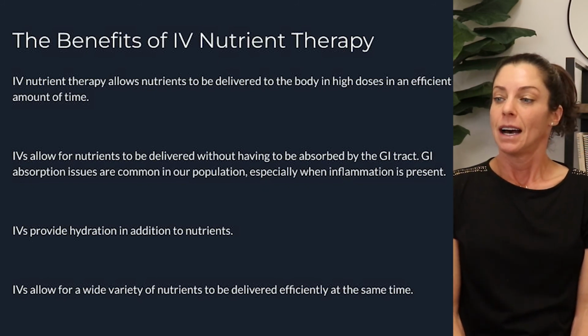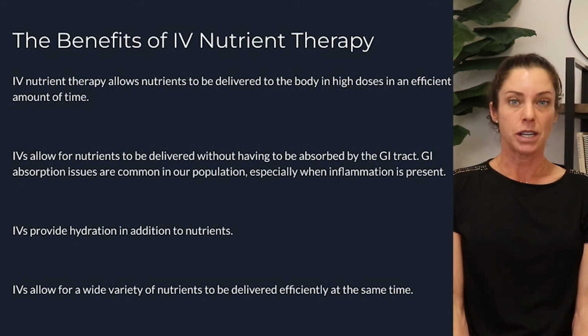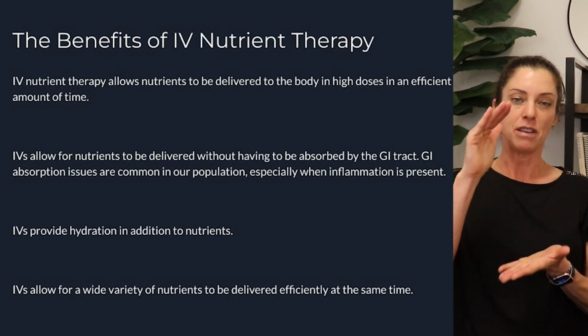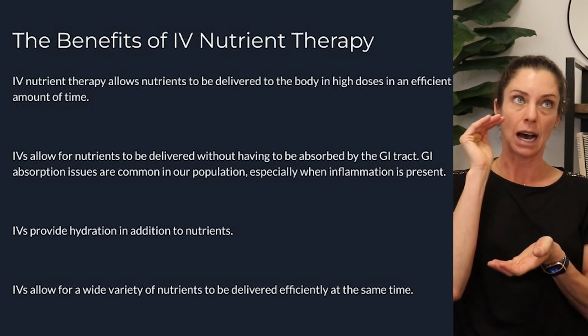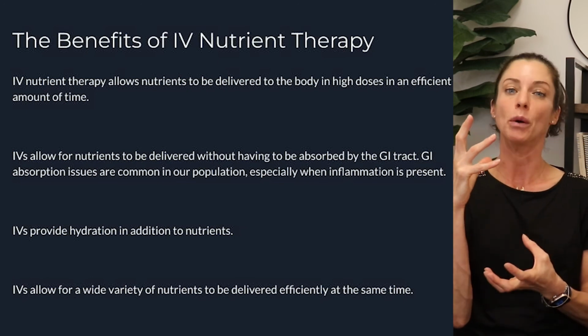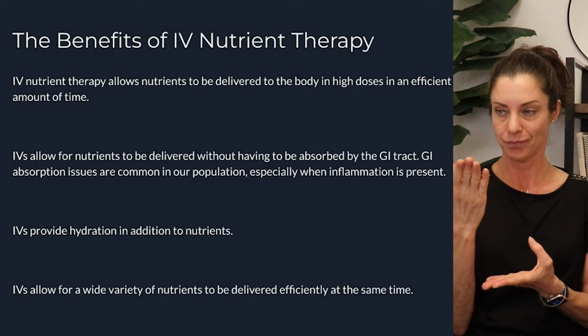We go directly to the vein, and those nutrients are shunted directly into your body. IVs also provide a hydration benefit to the body. So most of us are dehydrated. When you come in, your IV bag is going to be in a hydration-rich solution, so you're just getting that added bonus of more hydration.